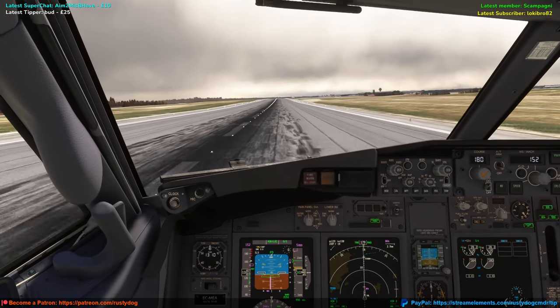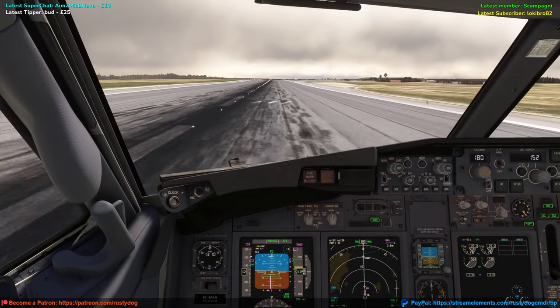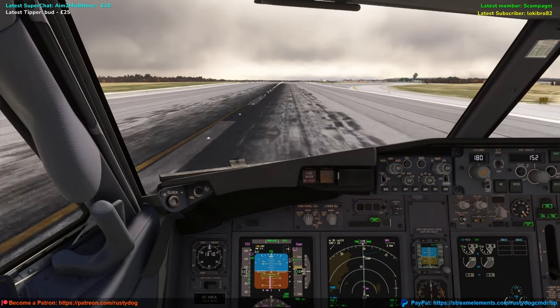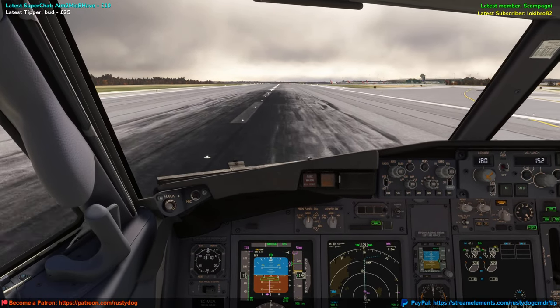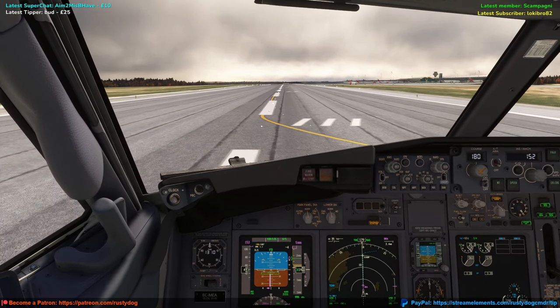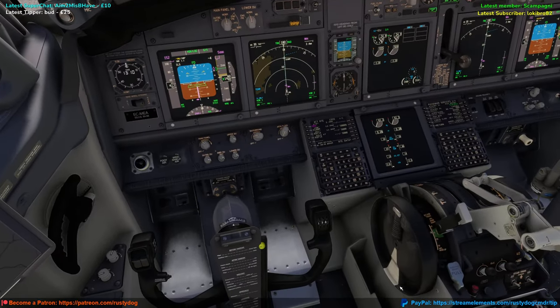I'm letting the front wheels float a little. Ooh, that was a bit hard. Man, we had a bit of a crosswind though. Those noises might sound a bit noisier than normal because we've got FS Realistic running. There was a bit of a bumpy landing, but we got there.